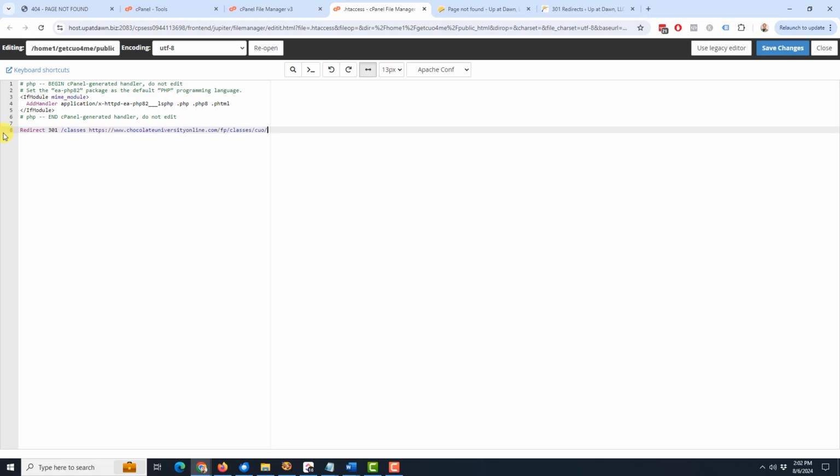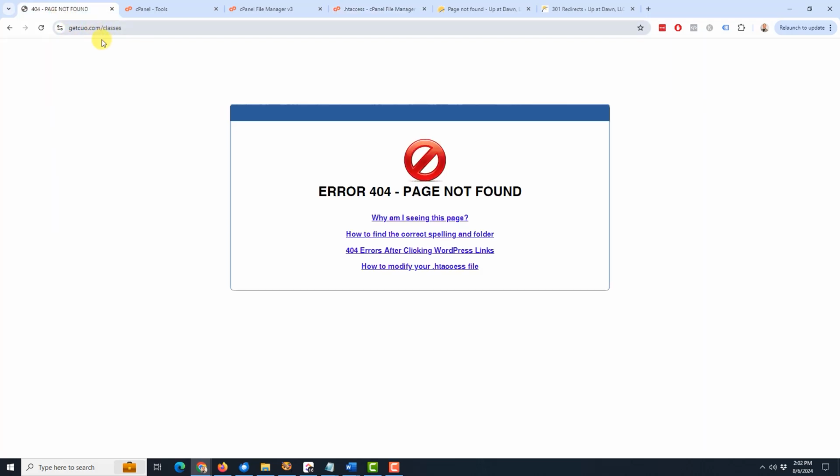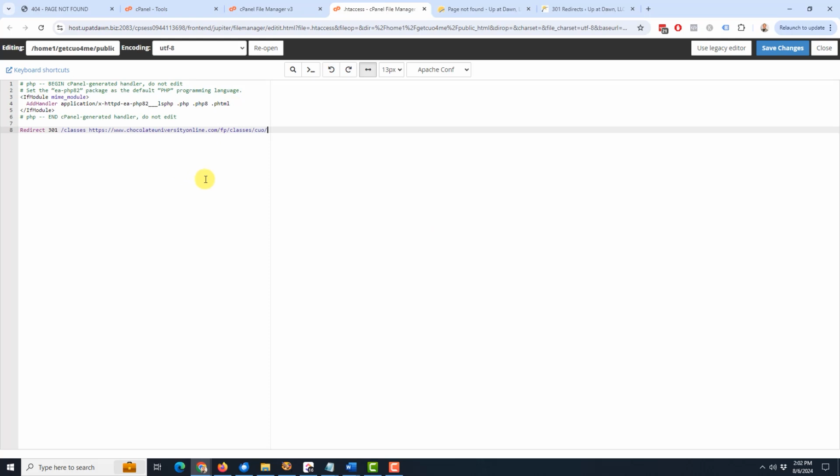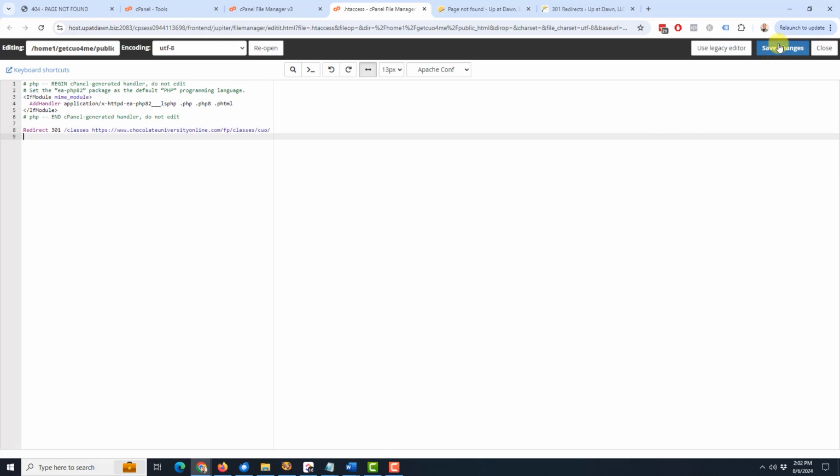Let's replace this line with this. So in this domain, which is getkuo.com, we're going to go from /classes to www.chocolateuniversityonline.com/fp/classes/kuo. So here's the current page, getkuo.com/classes. And if I refresh, you see there's a 404 error, a page not found error, because this page does not exist. So I can come back here. We're in the htaccess file. Just edit that, save changes, and that is done.